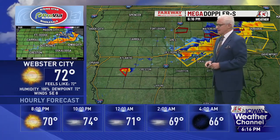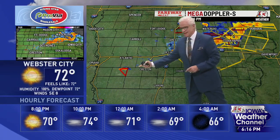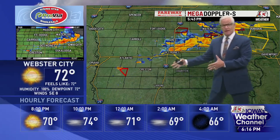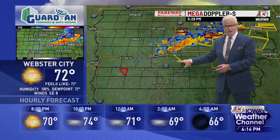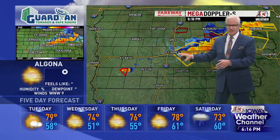There's one lone cell that's down to the southwest of us, and that's in Montgomery County, where they still have a tornado warning in that outlined area. It's outside of our viewing area, but I am considering that maybe we could see a few more of these storms getting together before we lose the heating of the day. There's, again, the watch that's in place for most of central and southern Iowa, eastern Iowa, until about 11 o'clock tonight.